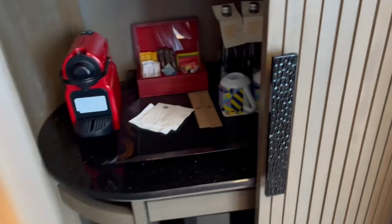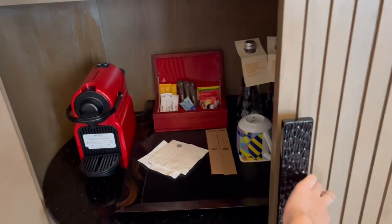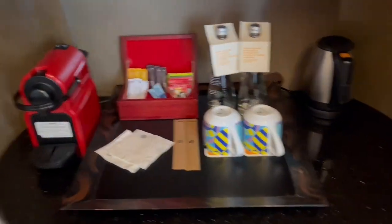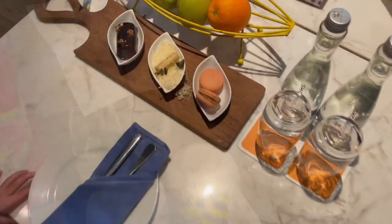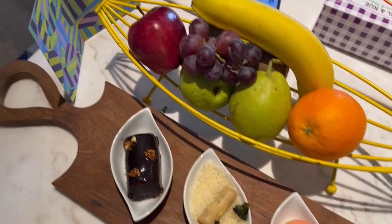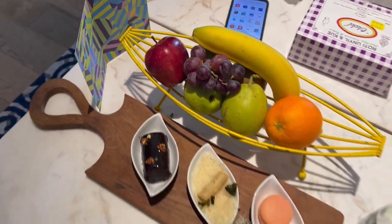This is a little cabinet in the living room, and inside we can find some water, coffee, tea, and some glasses. And as a platinum member, we also get these welcome fruits.